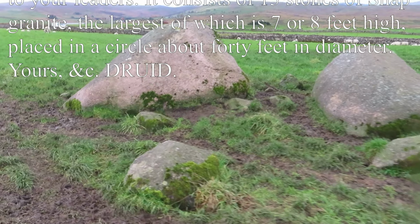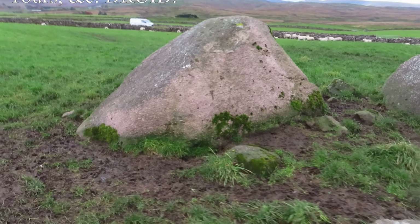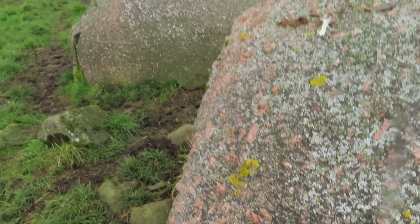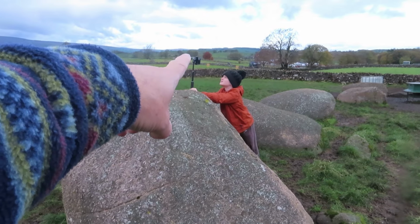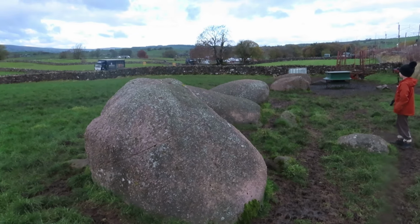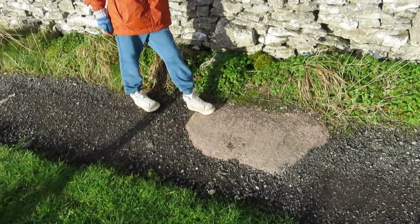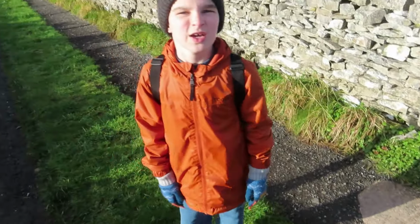What a shame. What a shame, man. So the avenue would have run from here right through to the hills over there. See, it's sandwiched between the old A6 and the railway embankment. Well, that would have been part of the avenue for sure. Perhaps.